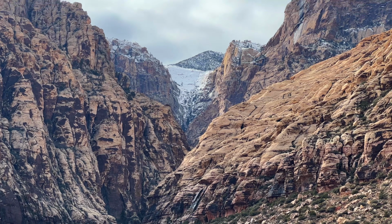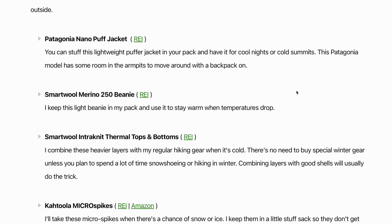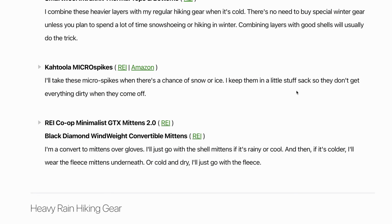That's the basic fair weather kit. Now I supplement that with stuff sacks filled with extra layers, and I bring those in the pack if something happens, like I'm going up to a mountain summit or I'm hiking somewhere cooler or wetter and I want to bring a different level of layers and warmth. I will bring those. I'll put all the specs for those layers on the website. It's a little bit boring.